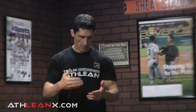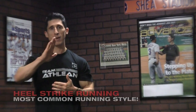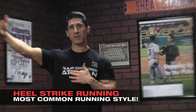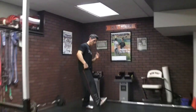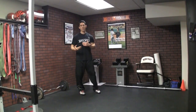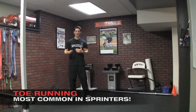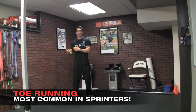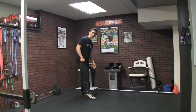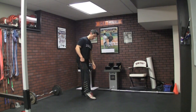So with that said, the three places that you're generally landing when you run are either on your heel. Now there's lots of evidence, they looked at some of the top runners in the world: 90% of runners run on their heels, meaning when they strike the ground, their heel hits first out in front of their body. Okay? The second type of runner is the toe runner. A lot of sprinters will claim that they run on their toes. That's a good thing, but they're the guys that actually land out here up on their toes.